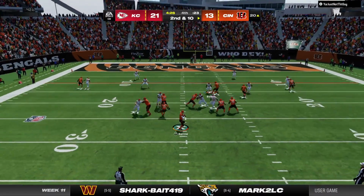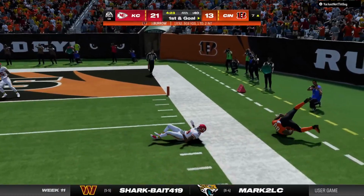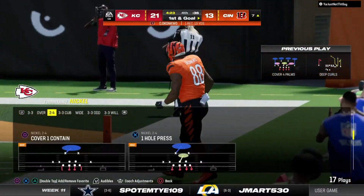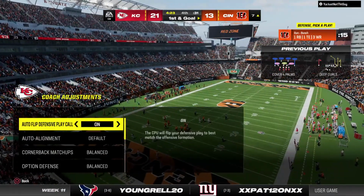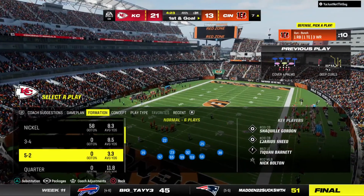Here's Burrow. And this is caught at the 8. And he is out of bounds, but first he gets it inside the 10 to the 7. That's his first catch so far. They've held him under wraps, but he's got a first down there. First and goal at the 7-yard line.